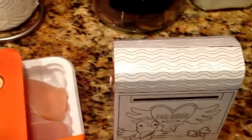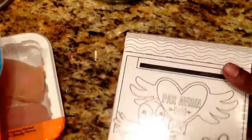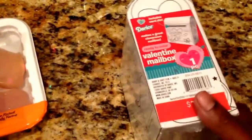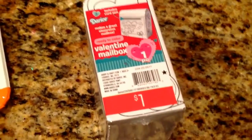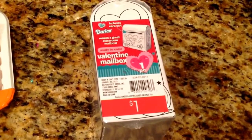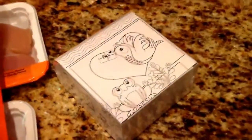And then one last thing that I picked up from Target, I picked up this cute little Valentine's Day card box that my daughter's going to decorate. And what it is, they fill it in. They can color it themselves. It looks like that. And then it's a little box, so it'll be good for her to put all her Valentine's Day cards in from school. So, yeah, that's it for my Dollar Tree and Target haul.